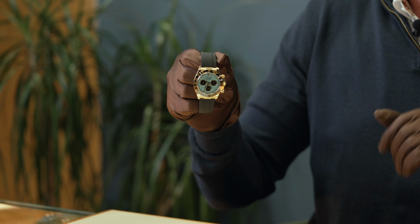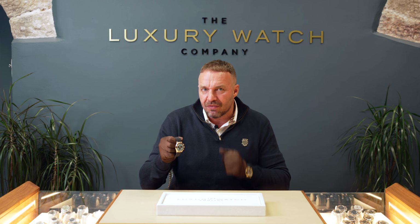Myself and all the team have been having a debate on this particular watch. How does this dial compare to the OP Tiffany, the one that we've known and loved over the last few years? Well, as it happens, I've got one to show you here. We can compare side by side.